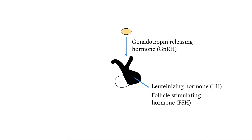Another difference between men and women regarding gonadotropins has to do with their release. In women, gonadotropins are released in a monthly cycle, and in men they are not. Luteinizing hormone causes the interstitial cells in the testes to release testosterone, and the testosterone levels in the blood cause a negative feedback in the hypothalamus, which controls how much gonadotropin-releasing hormone is released.